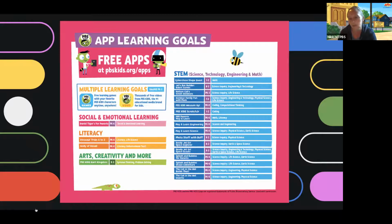Unlike other games that kids might want to play that may not have learning objectives attached to them, all of the PBS apps start with the content, start with a learning goal, and then are aligned to a grade level and specific goals from there. And many of the games and apps created by PBS also have lesson plans included that can be found on PBS Learning Media.